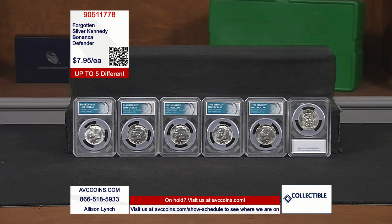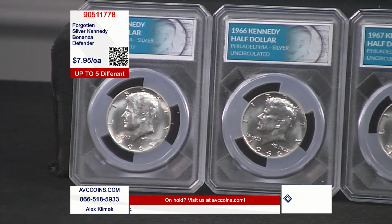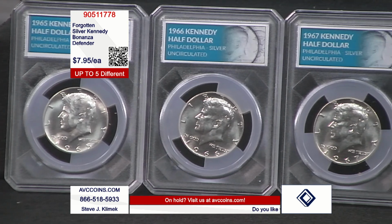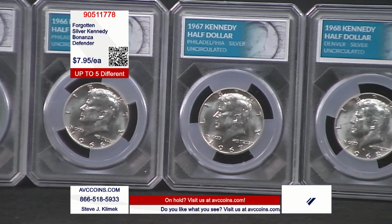But tonight, buy 5, get the 5. 65, 67, Philadelphia. 68, 69, Denver. Buy 1, it's $7.95. Buy 5, it's $7.95 times 5. But you get the 5, and then multiples thereafter.